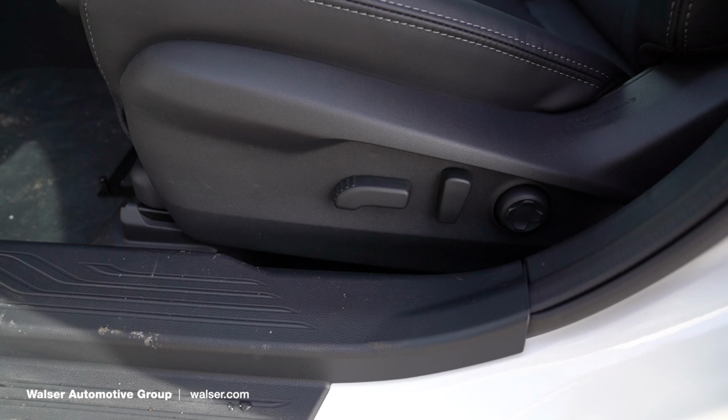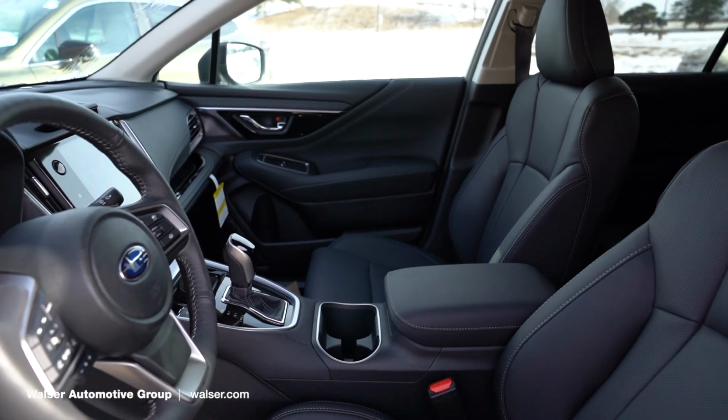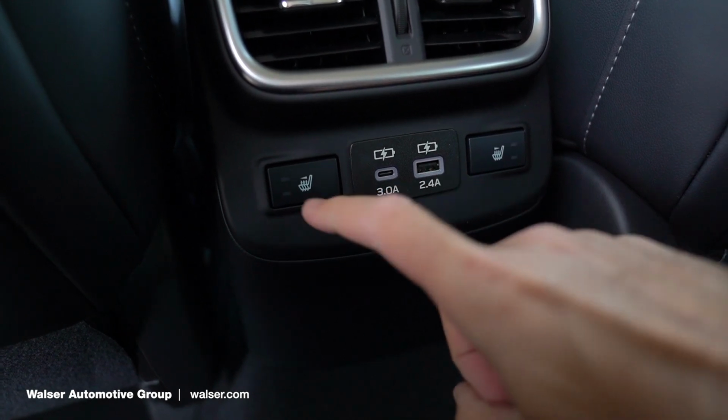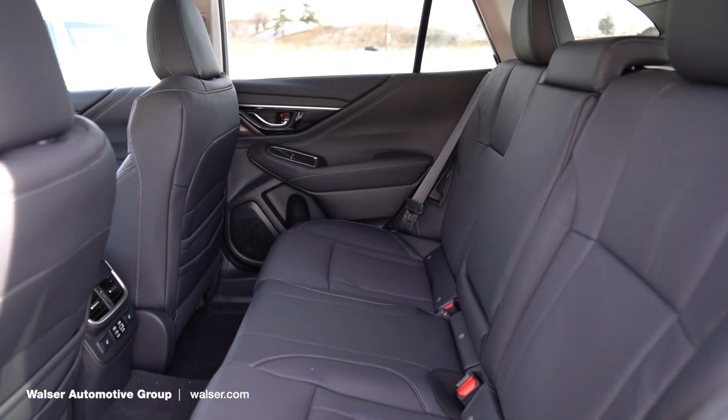Now, the Premium does have a power seat for the driver, as does this one, but then you also add a power passenger seat in here, and these are gonna be heated for not only the front row, but also our second row. Those are gonna be heated seats back there, and obviously those are leather trimmed as well.